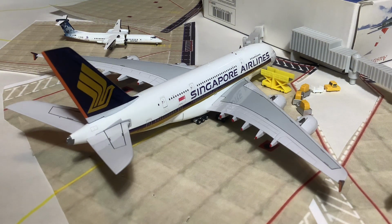Of course, in real life, it's an all premium economy and business class A350 that does the flight between Newark and Singapore, which is the longest flight in the world, and really only possible on the A350. So this flight isn't really realistic on the A380, because it wouldn't be able to make it, at least not efficiently.